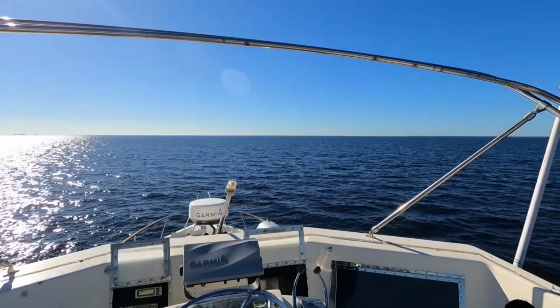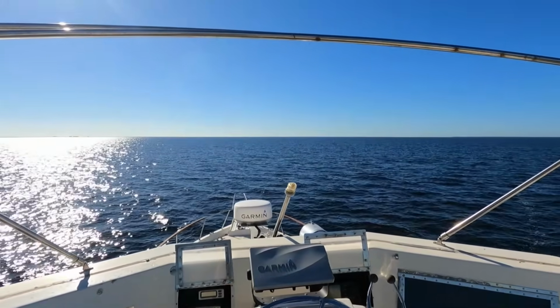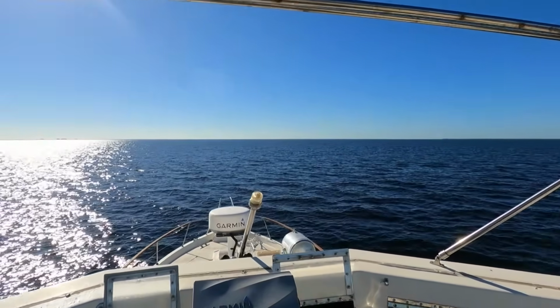So we're coming down Charlotte Harbor right now. Much less stressful out here. Plenty of water to boat in. Headed to Pine Island, the Intracoastal in Pine Island. We're gonna cut through to Cape Coral, head on into the Okeechobee Waterway to cut through Florida.